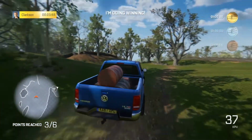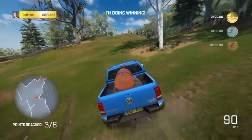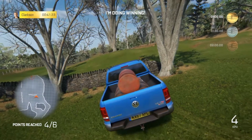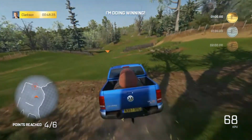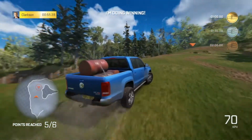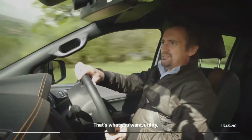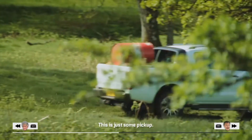No, yes, ooh, that almost worked for me. Oh, where am I going? Oh, I'm with you, Clarkson. I'm sorry, I have disappointed you. Oh, come on. Oh, wrong way, wrong way. Yes. It can take some punishment, this thing. That's what you want. Utility. It's like Jack Reacher's trousers. They're just some trousers. This is just some pickup.